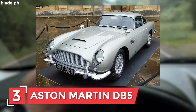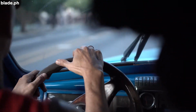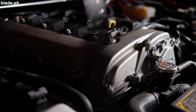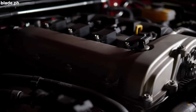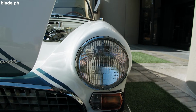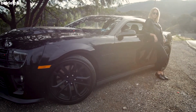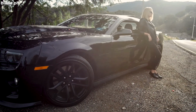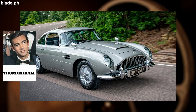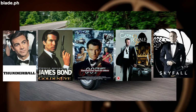Number 3, Aston Martin DB5. Yep, you got that right. This is the car of James Bond. Many regard it as the most beautiful Aston Martin ever manufactured. The car was released in 1963 and it first appeared in 1964's Goldfinger. Aston Martin and James Bond is an iconic combination which many will never forget. The Aston Martin DB5 continued appearing in Thunderball, GoldenEye, Tomorrow Never Dies, Casino Royale, and 2012's Skyfall.